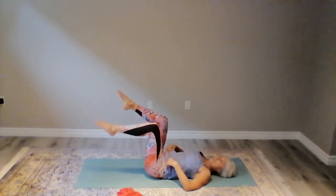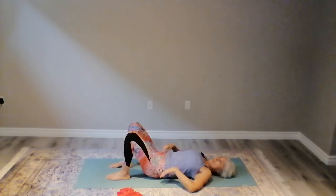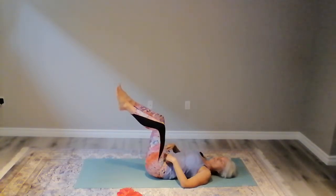Okay, so let's bring the feet back down to the floor. Take a rest for a moment. Just relax. Deep core stabilizing work we're doing here. So think about your neutral position. Take a breath out. Start to press the lower back, squashing that tomato. And as you continue to breathe out, lift one leg and the other leg and keep that strong position.